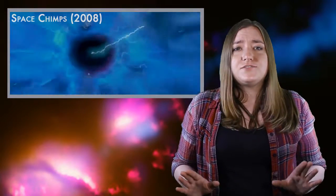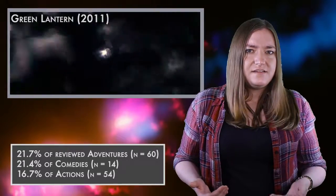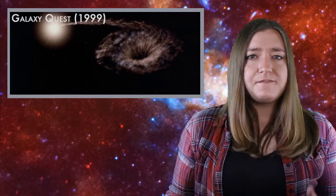Ignoring the fact that black holes are often being used as wormholes, wormholes are no more abundant in the reviewed films. Adventures are the most willing to utilize either of them, followed narrowly by comedies. Meanwhile, only 1 drama, 1 horror, and no thrillers did. What does this say about Hollywood's perception of these phenomena? Of the 15 films with black holes and/or wormholes, 12 use them to skip over the vastness of space.